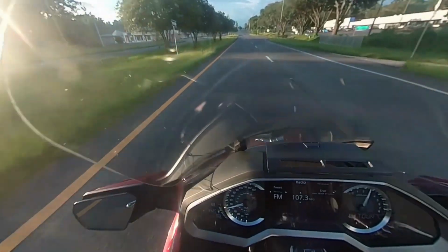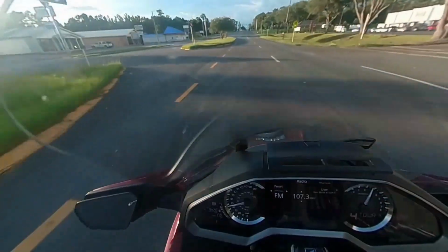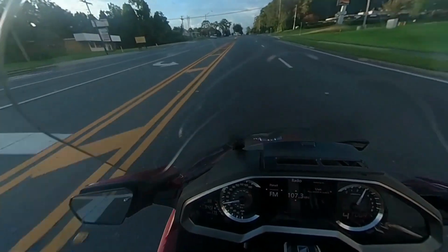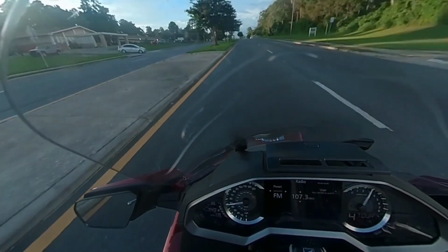The Honda Goldwing, guys, is a beast. So let's talk a little about the performance of this motorcycle. I went out, rode a Challenger, highly impressed. A lot of performance in that motorcycle.